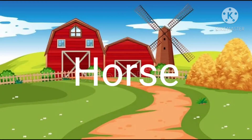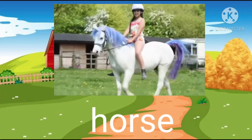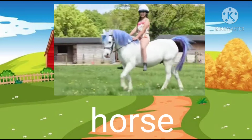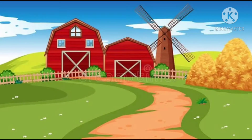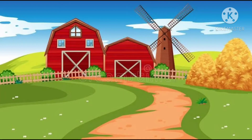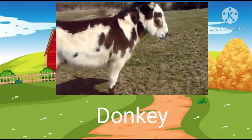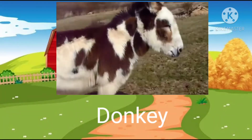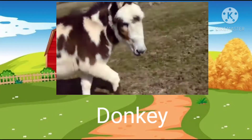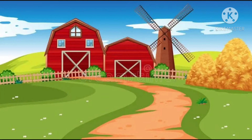Horse. Horses are really fast and they are strong. Donkey. Donkey is a useful animal. It has been used as a working animal for at least 5,000 years.